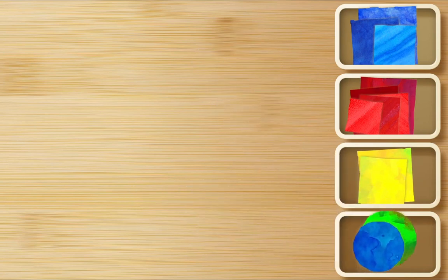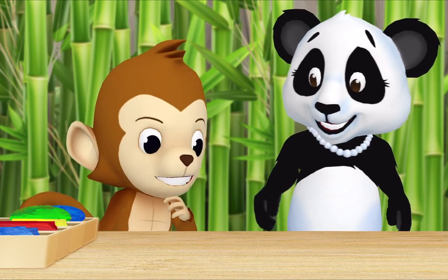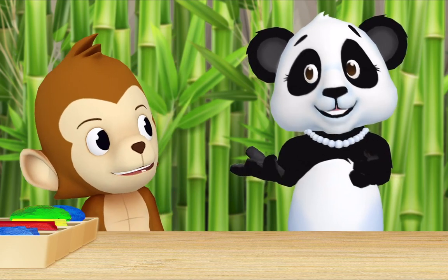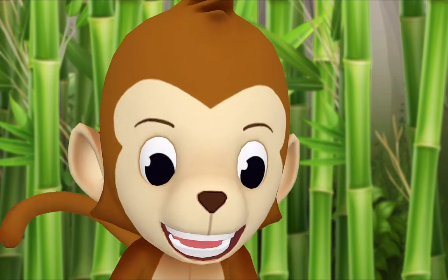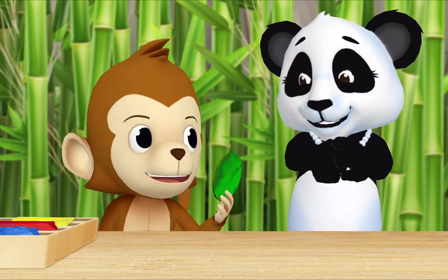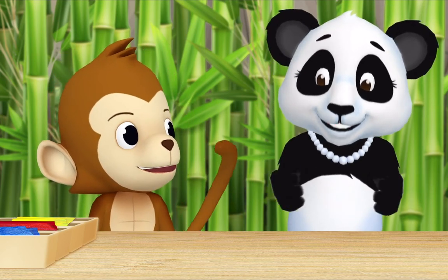We've sorted all the shapes. Thank you so much, Monkey. What are all of these shapes for? Whatever we want. We can use them to make art projects. Ooh, I could use the two circles to make a mask. Look! You certainly could, Monkey. I knew those circles would come in handy.